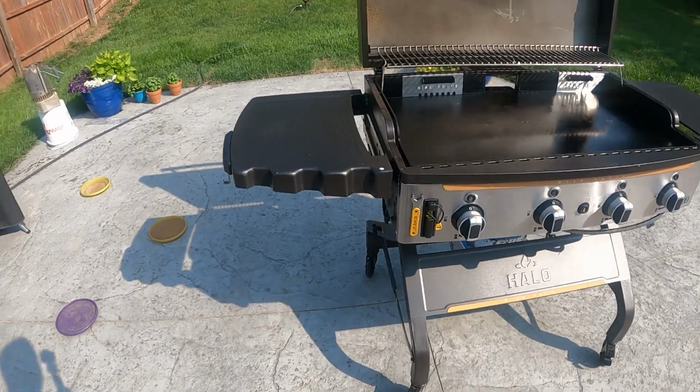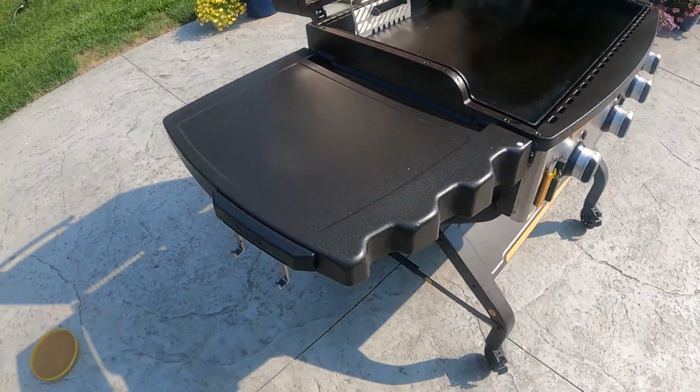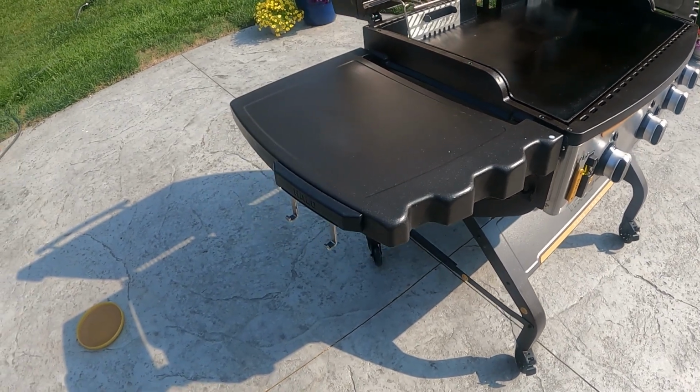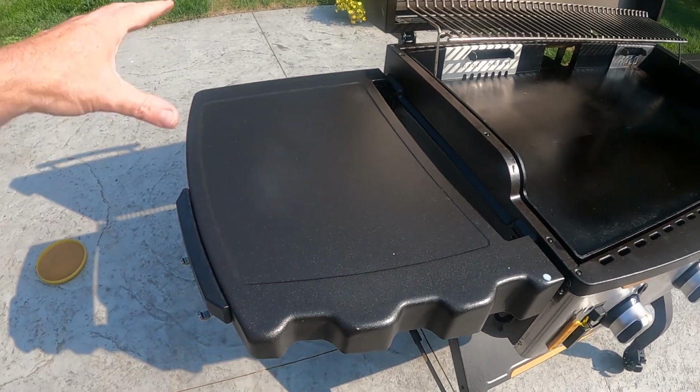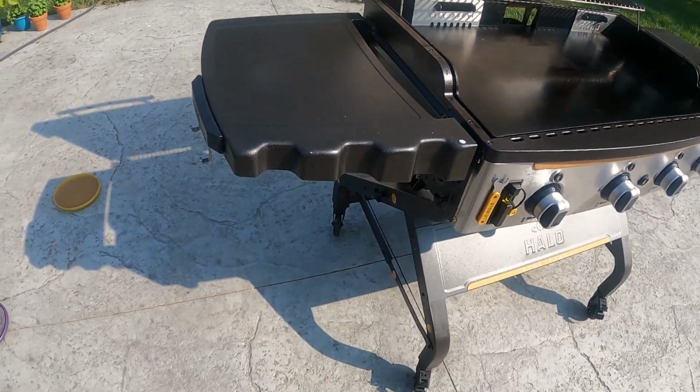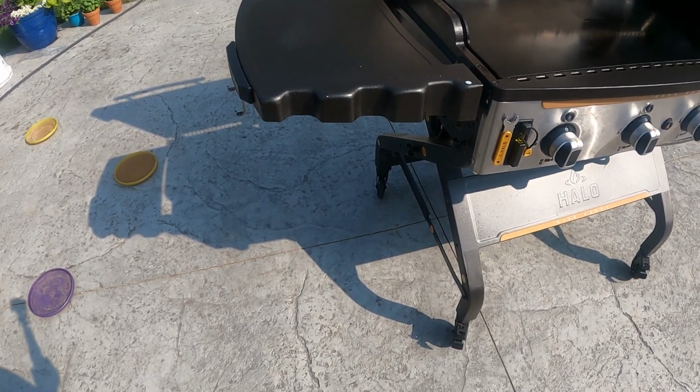Shelves on it. Shelves are decent. Not the strongest, not the worst. They do the job. They do fold down. I've heard some people complain about how it tapers in. Why don't they make it wider? More space is always a bonus for sure. I'm not going to deny that.